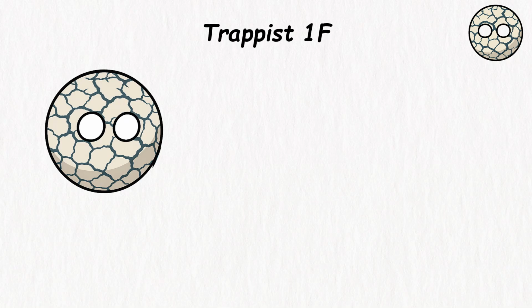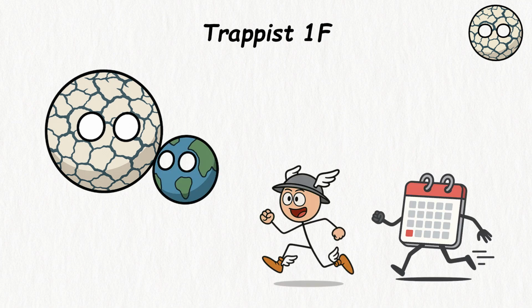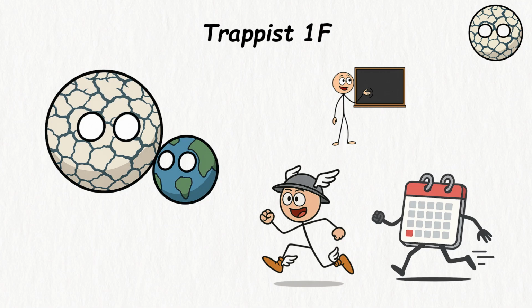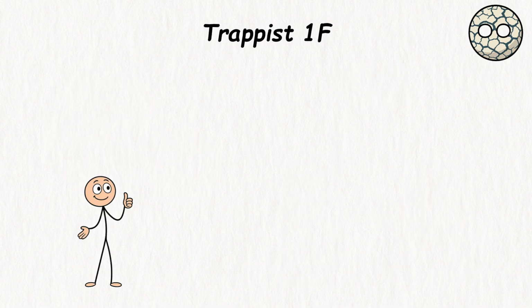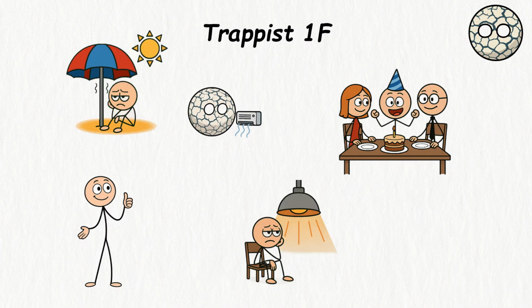Trappist-1f. Trappist-1f is like Earth's slightly chunkier sibling who decided to speed-run the calendar. It's just a tad bigger than our planet, but instead of taking a lazy 365 days to orbit its star, it whips around in 9.2 days flat. That's right, birthdays every week. It orbits an M dwarf star, which means the whole system runs cooler and dimmer, like living under a heat lamp instead of a sun.